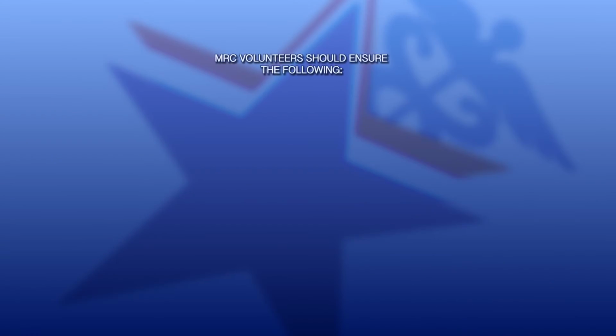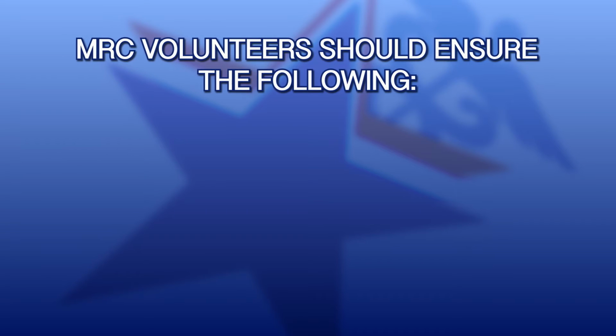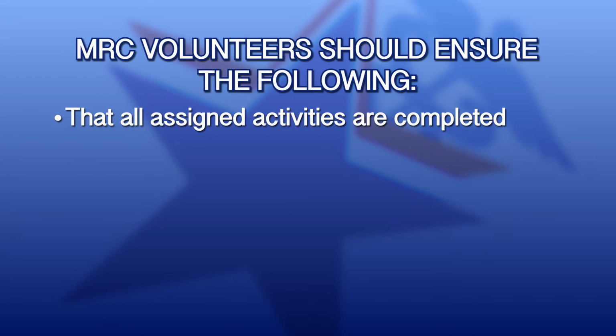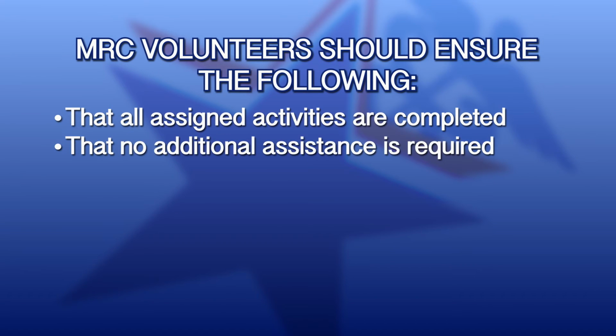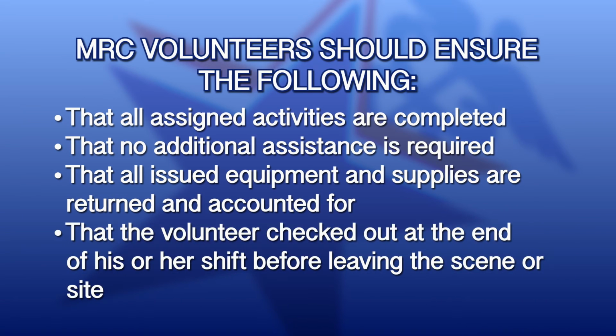For demobilization, MRC volunteers should ensure the following: that all assigned activities are completed, if additional assistance is required, that all issued equipment and supplies are returned and accounted for, and that the volunteer checked out at the end of his or her shift before leaving the scene or site.